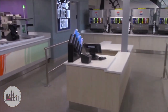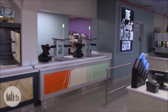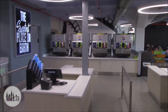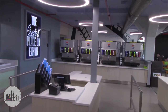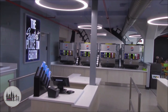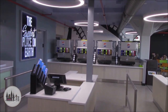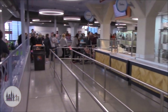And you'll pay right here. They have self-checkouts over here, by the way, as well, if that interests you. And then the drink machines are... pay for your food after you check out, which really helps move the line through really quick. We couldn't believe how fast we got our food and were able to pay and get a table. So yes, hopefully this will be a big improvement to the overall crowds in here this year.